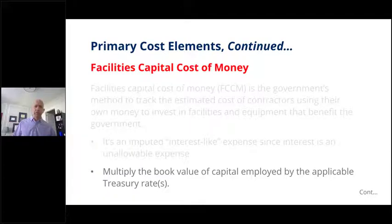But essentially, you multiply the book value of the capital employed, which would be those assets, by the applicable treasury rate. There's a couple of key things in that phrase right there. The first is the book value. And for all my very smart accountants out there, what is book value, first of all? And what happens to book value over time?